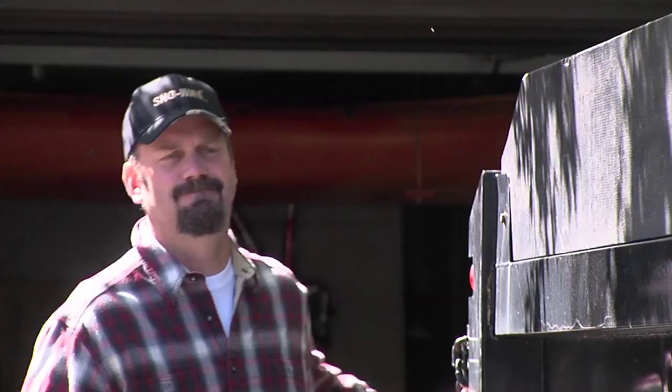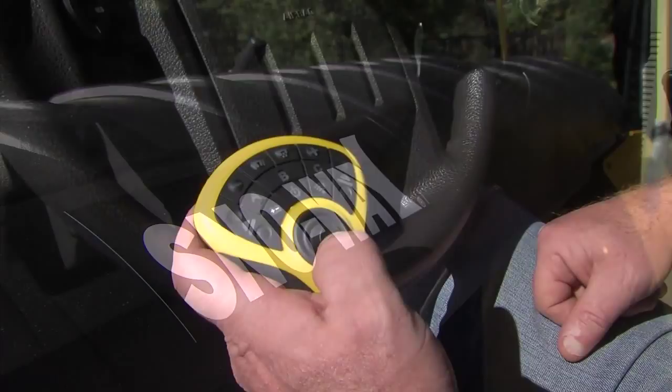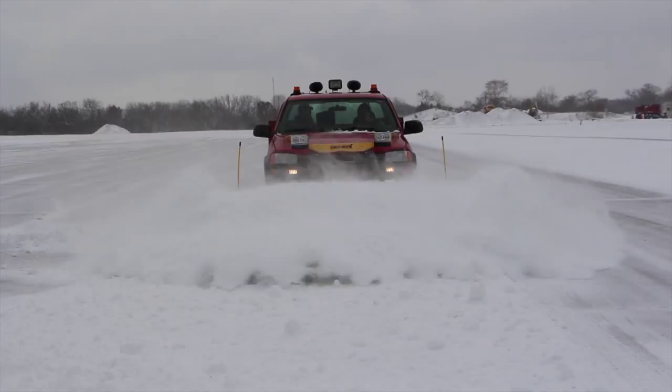The true Sno-Way plowman has no off-season. He lives by a code of efficiency and preparation. His rig is assembled with a Sno-Way plow, and it's functioning while others deny seasonal change. His motto is move it.